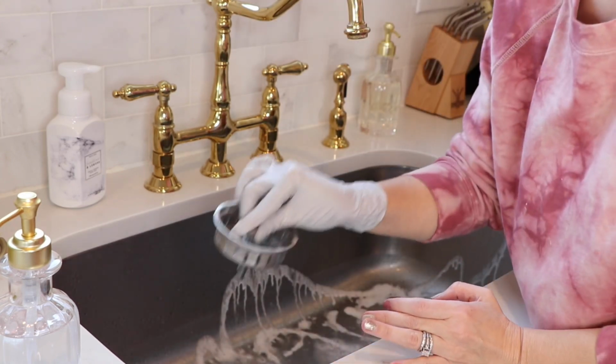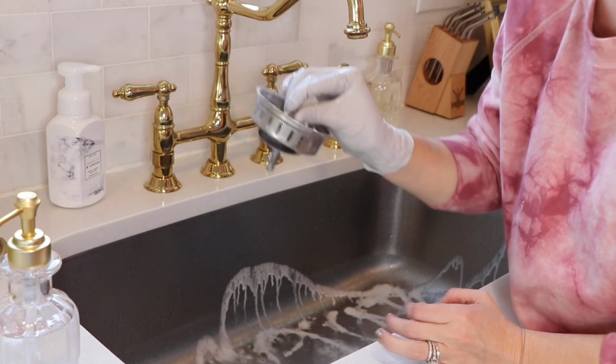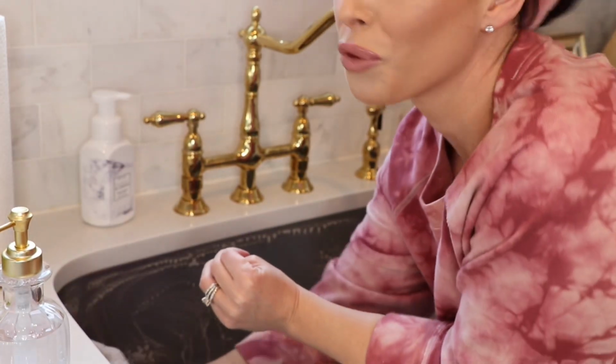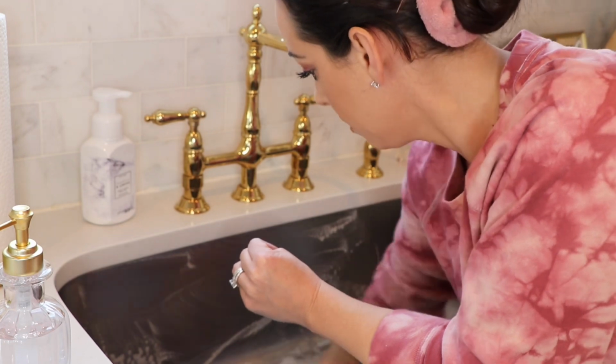Another thing that I do is whenever I run my dishwasher, I pop my little drain catcher in there as well. That really helps to keep it clean. So this just does a really, really nice job at polishing your stainless steel.